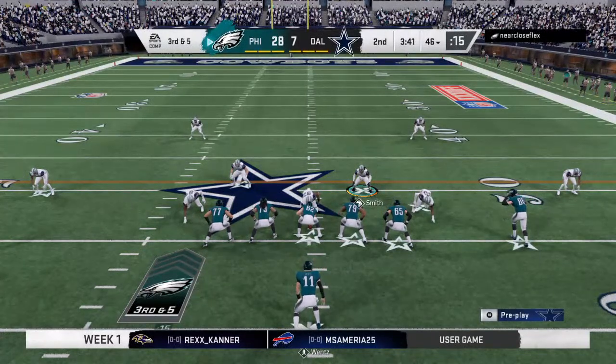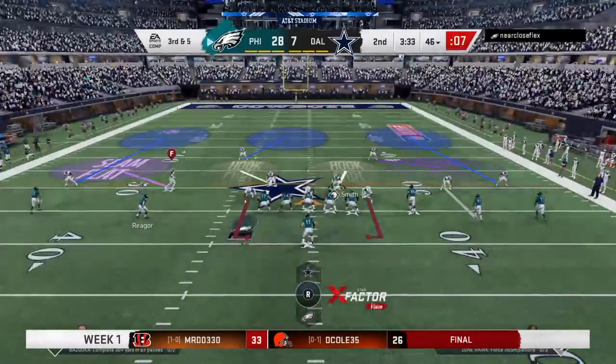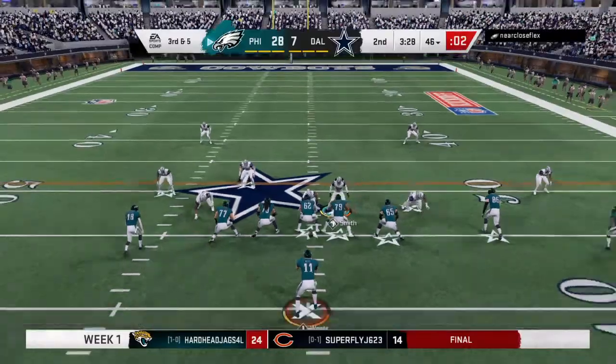Hey, wahoo! Check right. Watch it, 5. Here we go. Here's shift. Forward, Tokyo! Here we go.